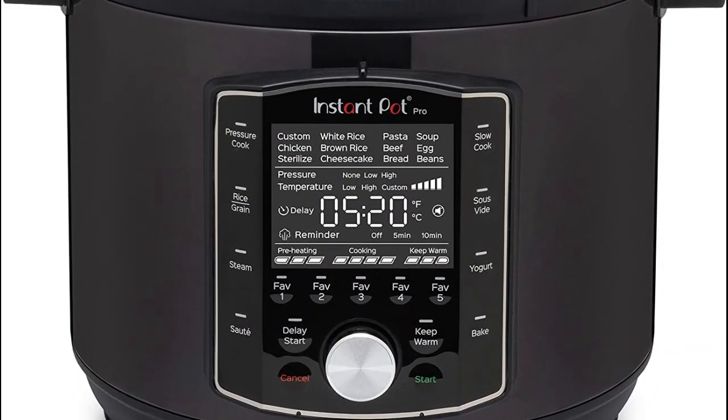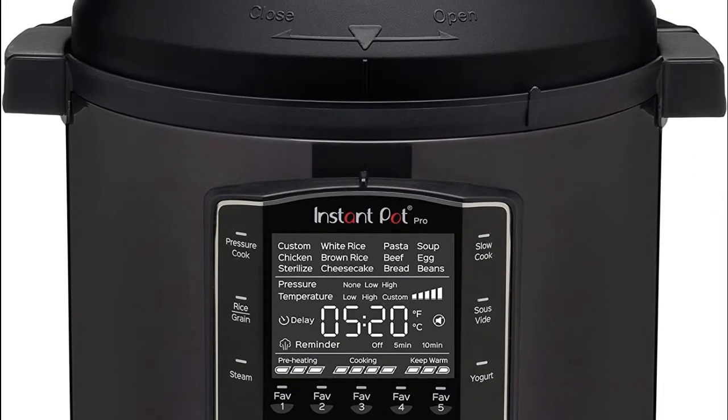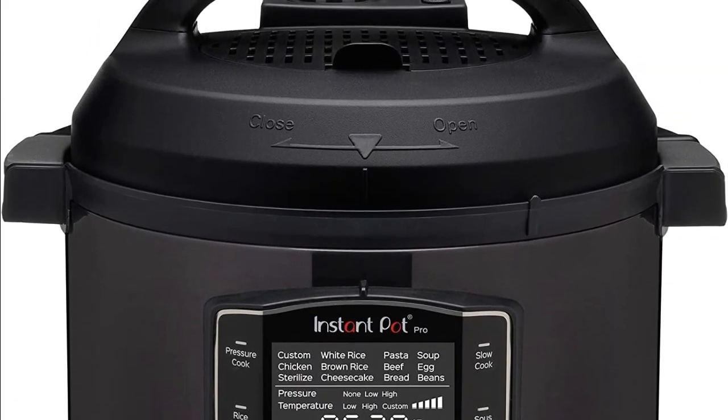With 20% faster preheating and a remarkable 70% reduction in overall cooking time, the Instant Pot Pro ensures you spend less time in the kitchen and more time savoring delicious meals.